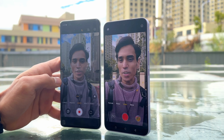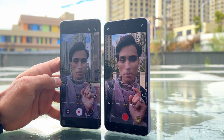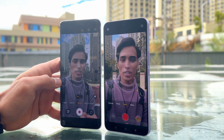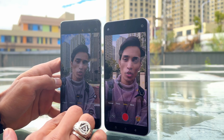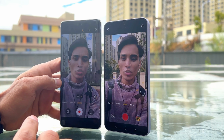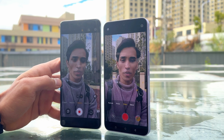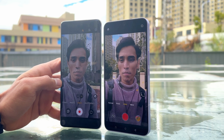This is Honor 100 Pro and it is equipped with a 50 megapixel front camera, but the Meizu 21 is equipped with a 32 megapixel front camera. And there is a bit of difference in front camera recording. When you are recording in Honor 100 Pro, you have two options: 0.8x, this is ultra wide, and you can zoom in while recording. And Meizu doesn't offer ultra wide. They are just offering 1x. This is the result, and both phones offer 4K 30 FPS.